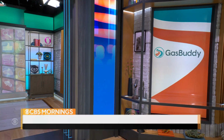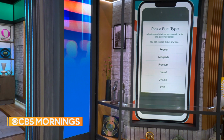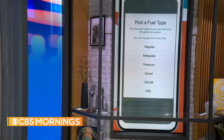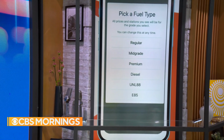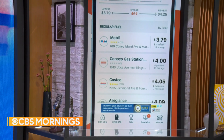Essentially, GasBuddy's been around for years, helping you find the lowest fuel prices wherever you are. It uses your phone's GPS. You first go into the app. It asks what kind of fuel you want, premium, regular, and then it will, using your GPS, tell you what are the lowest priced gas in your area. You can also do a map view.